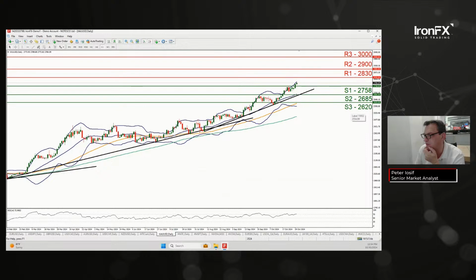So we maintain a bullish outlook for the precious metal. And I'm basing this bullish outlook on two factors. First is the upward trend line, which remains intact. I might even add here that the upward movement has intensified its slope. Second would be the RSI indicator, which is above the reading of 70. It's actually at 71.8, almost 72. So both of these indicators tend to imply that the bullish outlook for the precious metal is still there. I'm setting the next possible target for the bulls at the R1, 2,830.